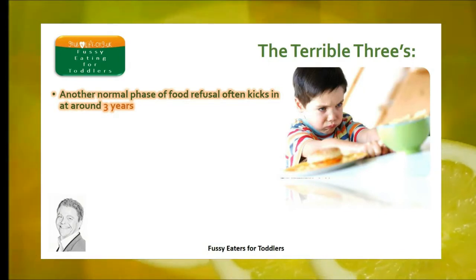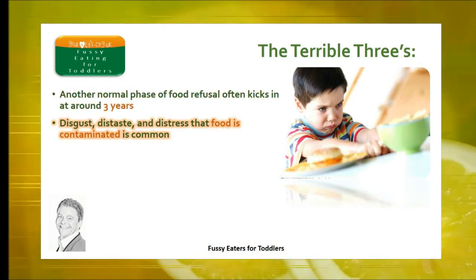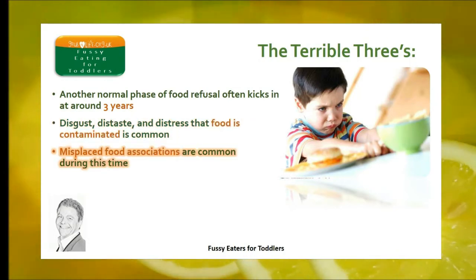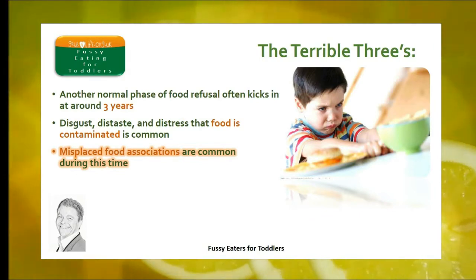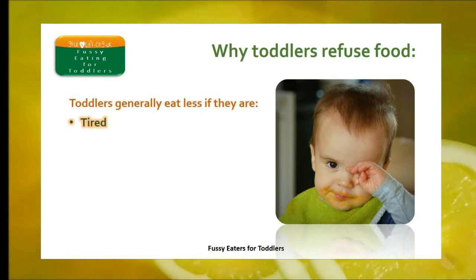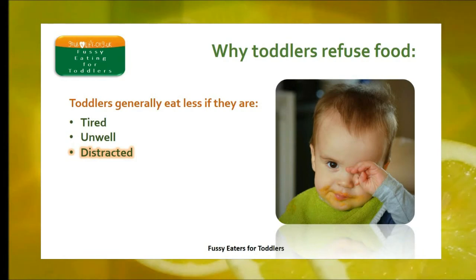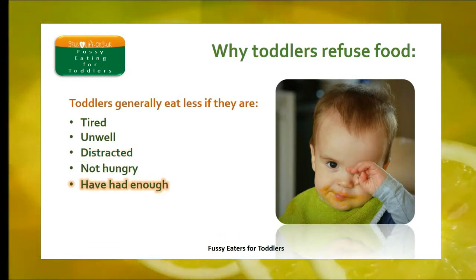Around the age of 3, some children refuse foods which were previously big favourites. They may be distressed about how the food is served, or fear that the food is contaminated in some way. During this time, children will also start to associate foods with other things that they might find frightening or disgusting. For example, a child may not want to eat spaghetti because they think it looks like worms. Toddlers may also refuse food because they are tired, feeling ill, or distracted. And sometimes toddlers will eat less if they are simply not hungry or they've had enough to eat.